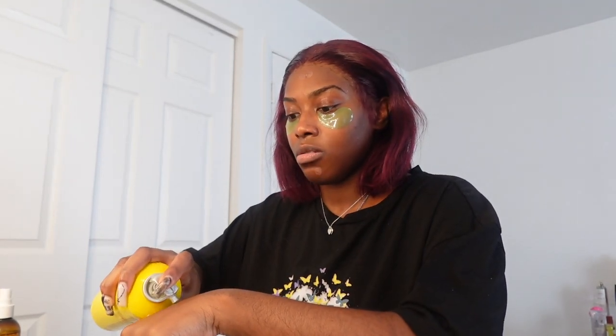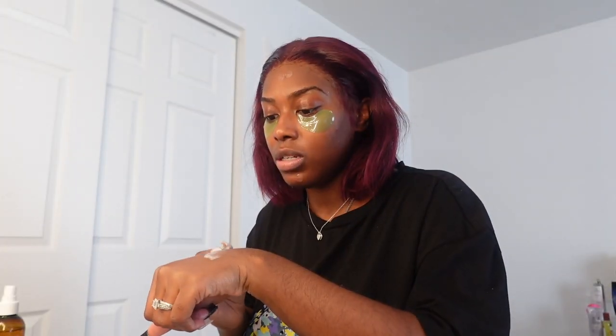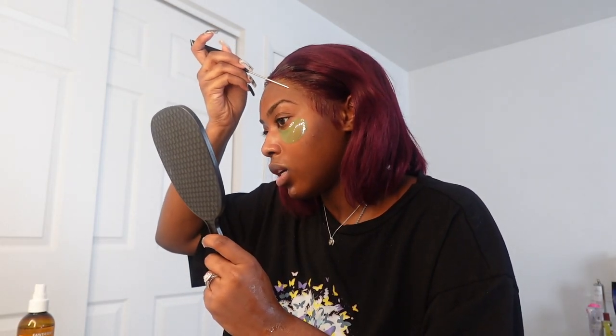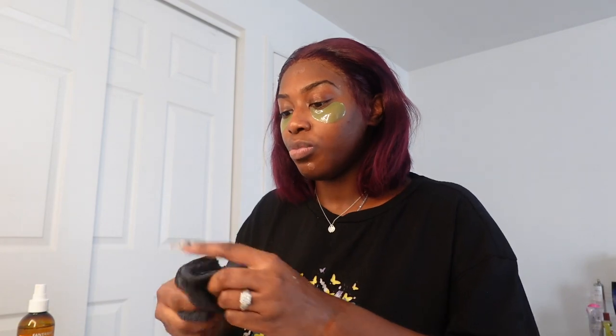And now I'm using Yak to be glued. I'm trying to use less products, because I find that when you use a whole bunch of products, it's just a build up on top, on top, on top. And then it's super thick in front of your lace, or your lace is super noticeable the more products you use. So we're trying to keep it to a minimum.